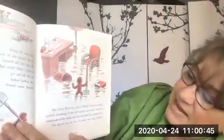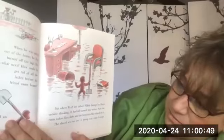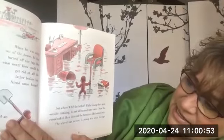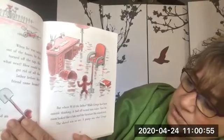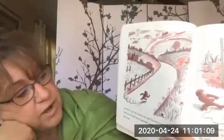But where was the lather? While George had been outside thinking, it had all turned into water. And now the room looked like a lake and the furniture like islands in it. The shovel was no use. A pump was what George needed. Oh boy, he's gotten himself into some trouble. A pump was what he needed to get the water out, and he knew just where to find one.